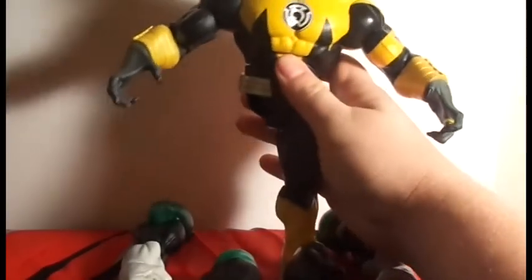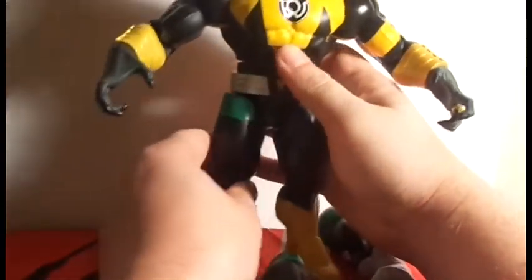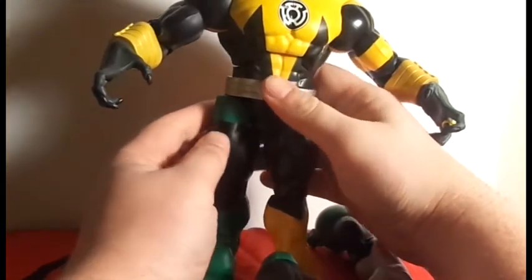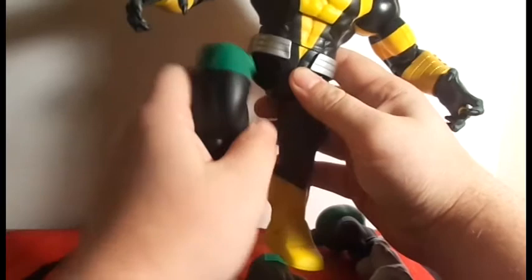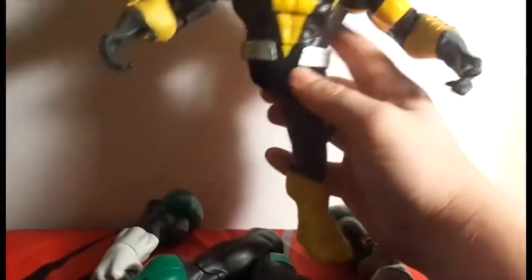But then I will have a completed Kilowog Build-A-Figure, which is great, because I am still totally bummed that my Archilo, for example, which is I think the same mold, more or less, I'm missing his leg. And you guys know what leg that is. That's the one that comes with Kyle Rayner.